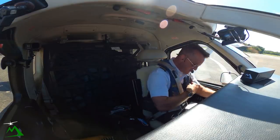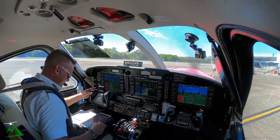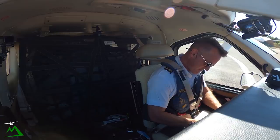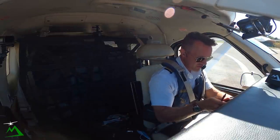Cairns Ground, Papua 2, November Tango Zulu, Bay 1 Bravo, request taxi. November Tango Zulu, Cairns Ground, taxi Golf 3, holding point Bravo 2. Taxi Golf 3, holding point Bravo 2, Papua 2, November Tango Zulu.